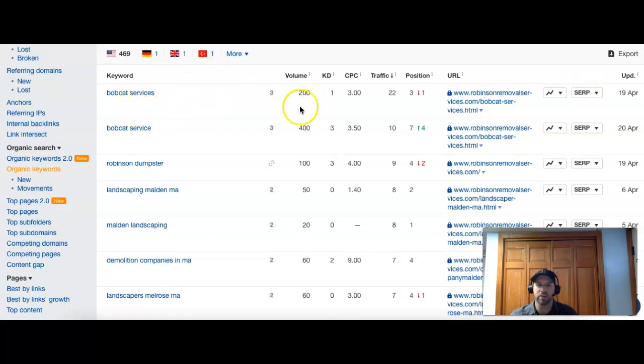So Bobcat Services, that's something a little different. Like I said, it's a little more of a national term, so that's not specific to your area. That is giving them 600 people searching that. So that is a big chunk and it is vague, so it's not the strongest. This will be stronger, Landscaping Malden MA. Less numbers, but it's more specific to a location that you guys can actually help. So 50 people do search that and they're number two behind you guys. So they are getting a chunk of that as well.